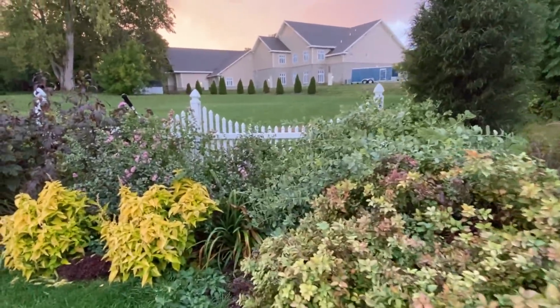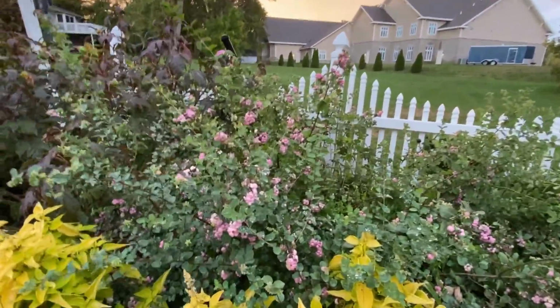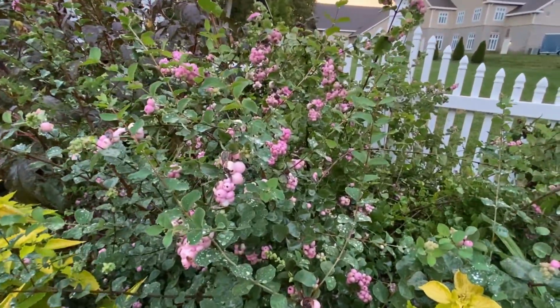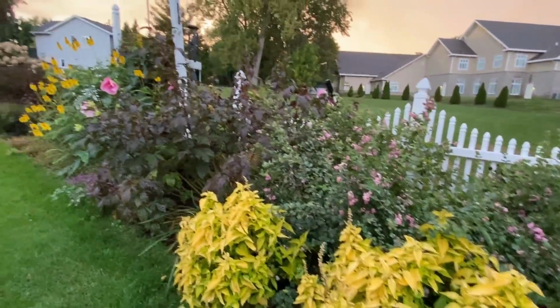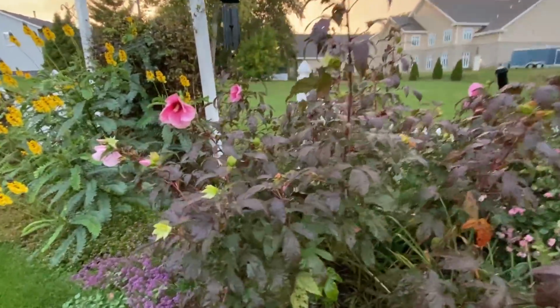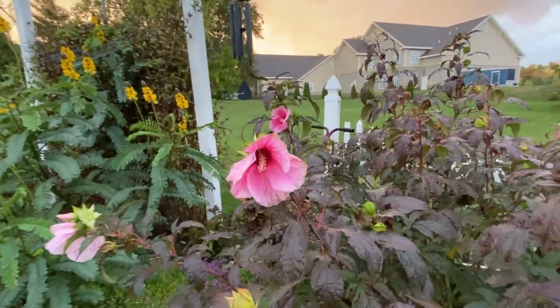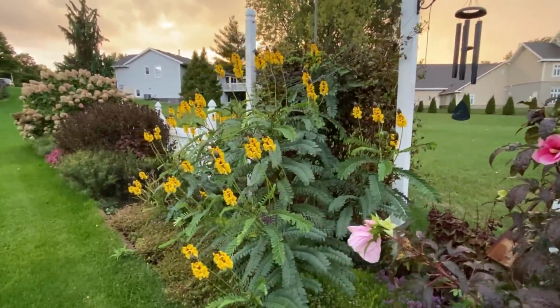I'm starting to get rained on. Another Proudberry bush. Really pretty. Some Coleus here, that's still looking pretty nice. Got Hibiscus, another Hibiscus that's given a few late summer blooms. We'll take them. This is a popcorn plant.